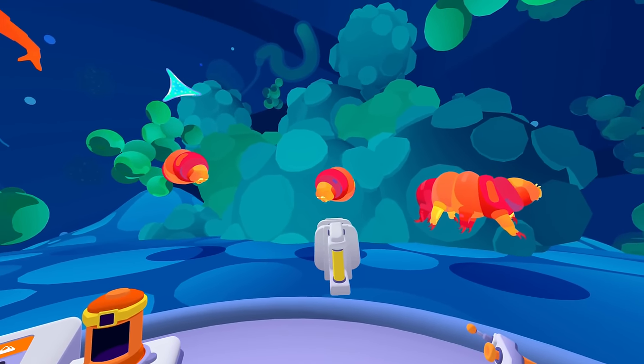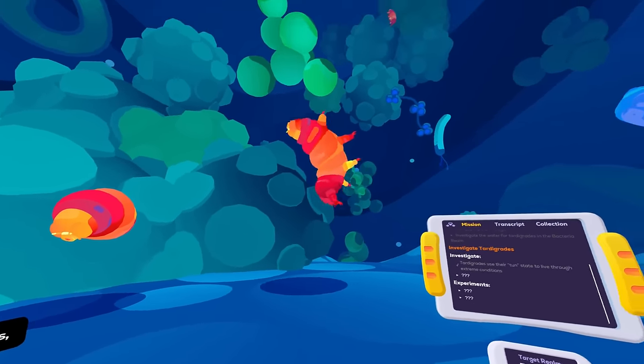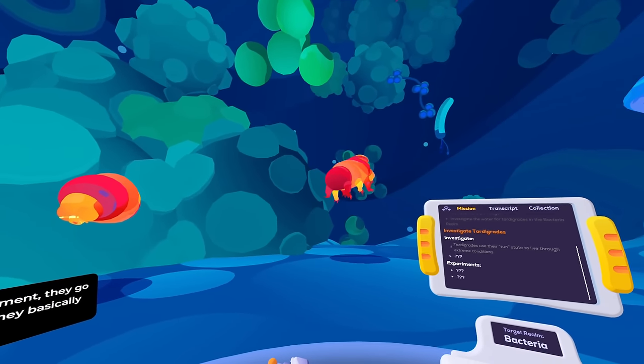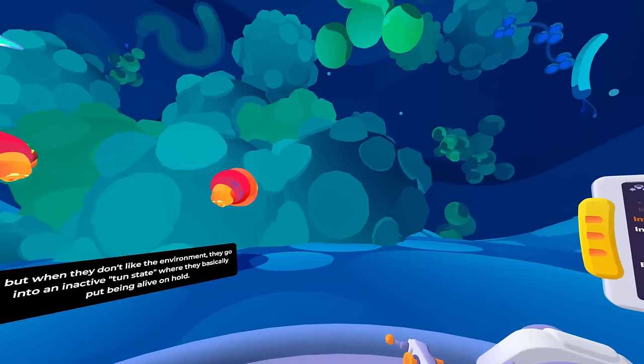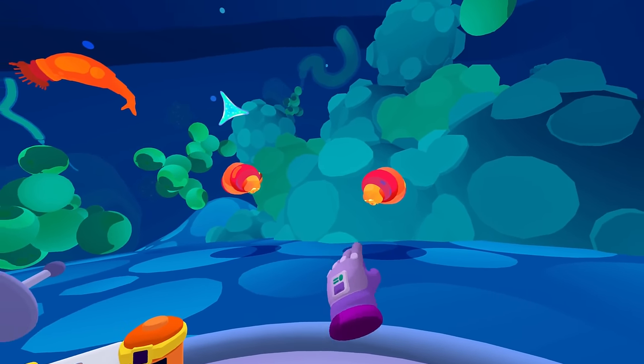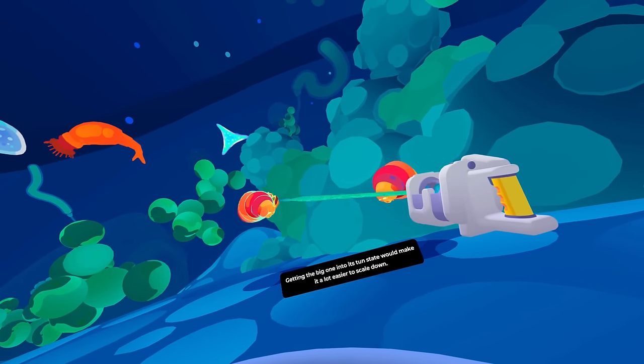Is that what these guys are doing? Hi, buddy. I'll scan you next. You're cute. Tardigrades are like little tanks. Oh, my God. I love you. When they don't like the environment, they go into an inactive tun state, where they basically put being alive on hold. So getting the big one into its tun state would make it a lot easier to scale down.